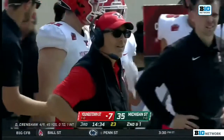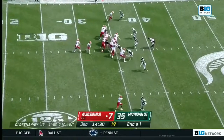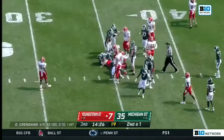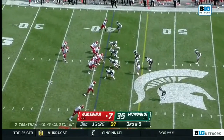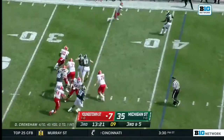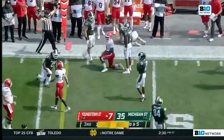Was a GA at Youngstown State under Coach Tressel at the time, and also worked his way over to spend some time on the coaching staff at Ohio State as well. He was the fourth head coach at the school from '86 to the year 2000 before he took the job at Ohio State. And Crenshaw, there's a flag coming out.